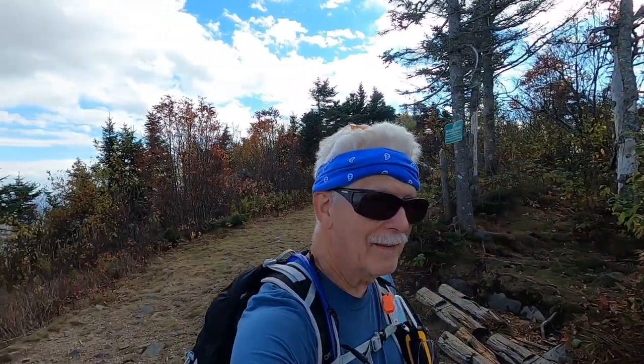So I almost bailed on coming over to Shaw from Black Snout, and I'm so glad that I came over because the view up here is absolutely phenomenal. I'm sure you can't really tell with the GoPro, it doesn't do it justice, but man, is it beautiful up here. What an amazing view. You can see a good portion of the White Mountain National Forest. Presidentials, Passaconaway, Whiteface, Chocorua. It's just phenomenal. So glad I made the trip.